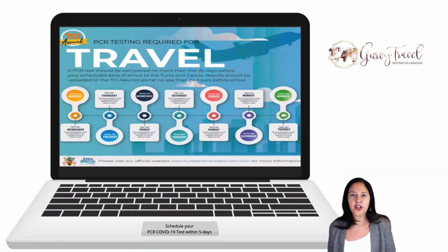So once you book your vacation to the beautiful island of Turks and Caicos, you then want to visit the Turks and Caicos authorization website. And there's a very easy, as you can see here, PCR testing requirement for travel. So basically, follow the grid and you can't miss it. What day you're leaving is the day, and it will basically show you what day you need to take the test. So again, schedule your PCR COVID-19 test 5 days prior to your arrival on island. Take a look at the map, very easy to follow.